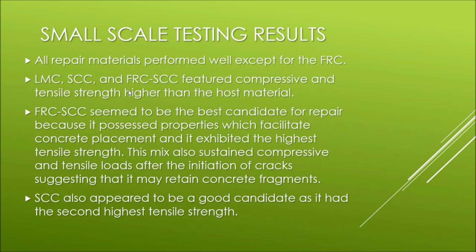We got some pretty good results from that. All the materials seemed to perform well with the exception of the fiber reinforced concrete. That one, for some reason, just did not do well at all. But all 3 of the other materials featured compressive strengths and tensile strengths which were higher than the host material.